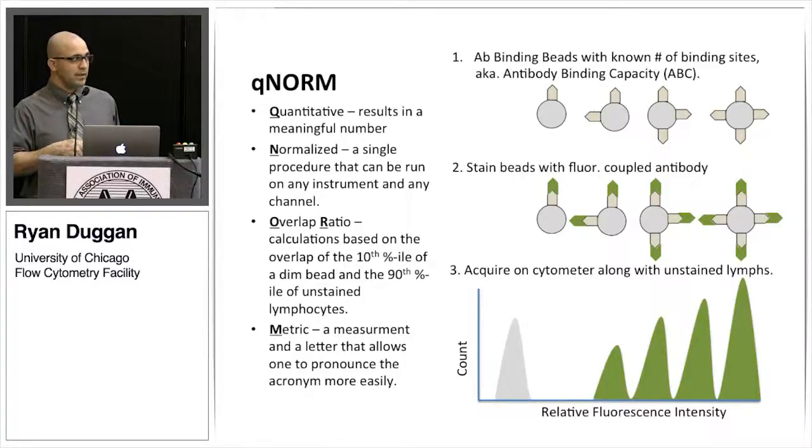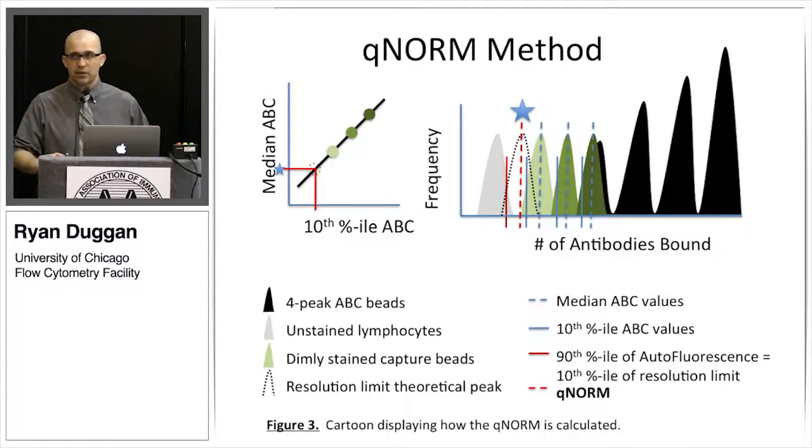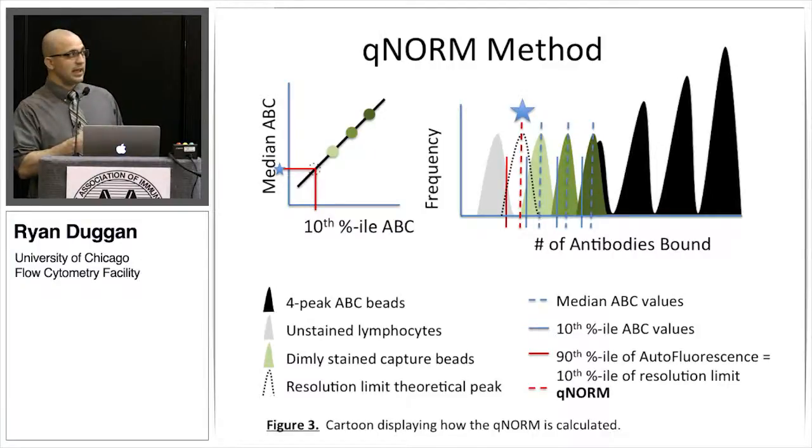We run, along with the beads, unstained lymphocytes as our standard background for each of the assays that we run. And the math is a little bit convoluted, but I'll just explain it this way. So here are our 4 peaks from the quantitative ABC bead set. This allows us to take the relative fluorescence intensity scale and convert it into a new scale that shows us the number of antibodies bound. So now this is a quantitative scale that gives us number of antibodies bound.